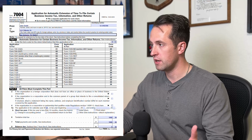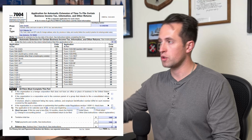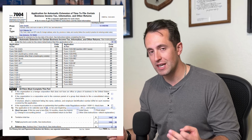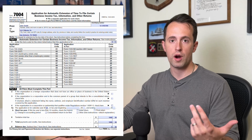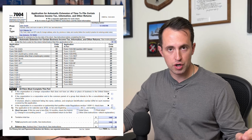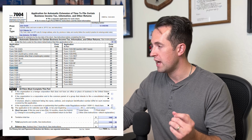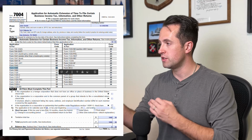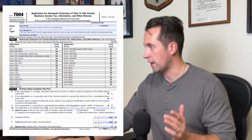Here's his address. Now, for actually entering into Part 1 with Line 1, we're going to enter the form code for the return listed below that this application is applicable for. For this one, since we are doing a partnership and partnerships are required to file an informational tax return of Form 1065, we're going to come down here, see Form 1065, and see that that is form code 09. So with that in mind, we're going to take 09, copy and paste it right here.